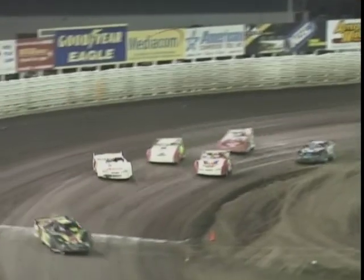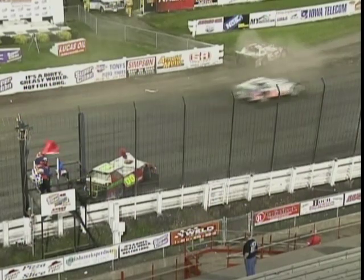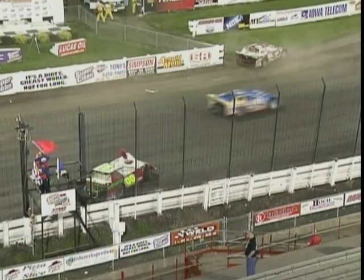Brian Harris down the back straight with the lead. Speaker jumps the cushion, brings it back down. Coover runs in third. Here comes Kurt Martin on the inside in 45. Again, the top four go to the B main off of turn four. Oh, Kurt Martin into the inside. Guardrail in the yellow and the red is out.